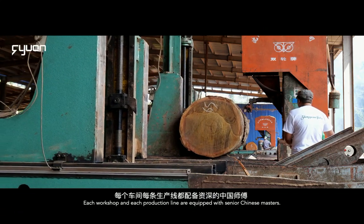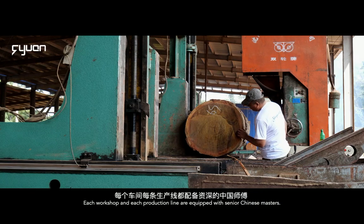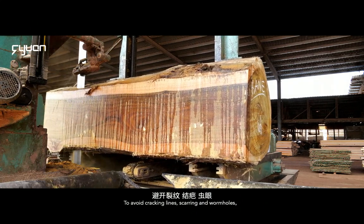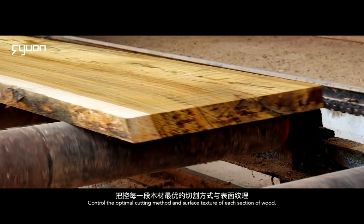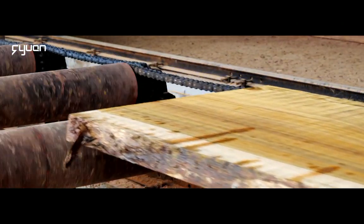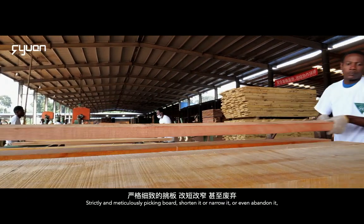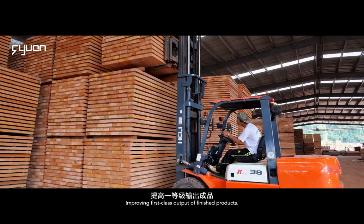Each workshop and each production line are equipped with senior Chinese masters. They guide in a timely and effective manner to avoid cracking lines, scarring, and wormholes. Control the optimal cutting method and surface texture of each section of wood. Strictly and meticulously picking board. Shorten it or narrow it, or even abandon it, improving first-class output of finished products.